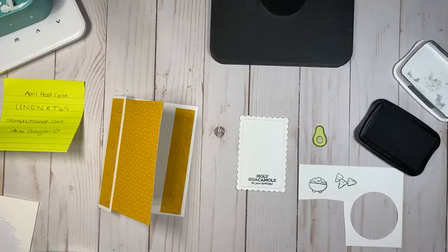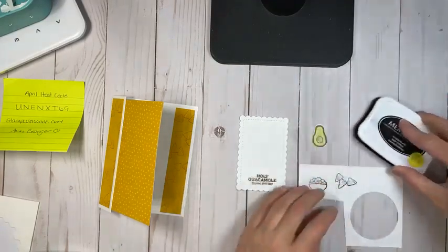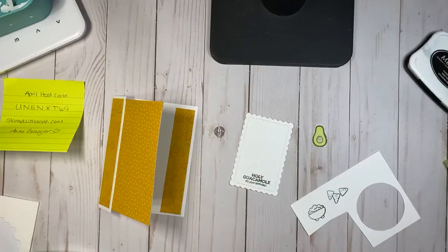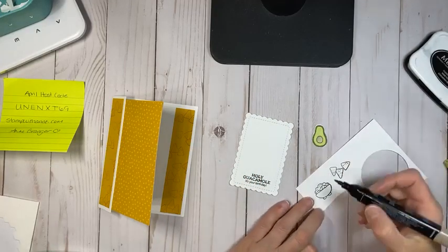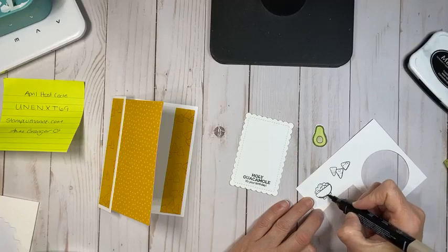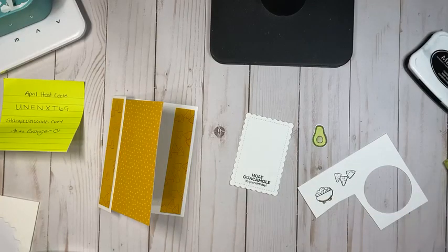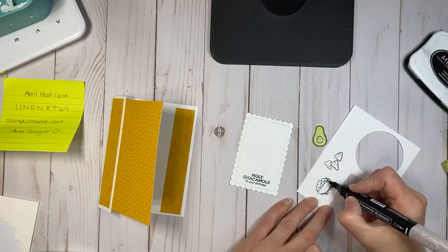All right. So then we're going to color, and then I'll come back with little faces. So for my coloring, let's move this out of the way. We are using crumb cake. Do a little bit of crumb cake here, crumb cake light. I'm gonna come in with my light.